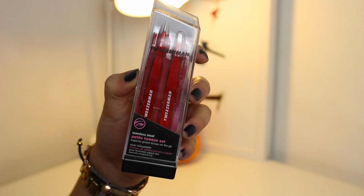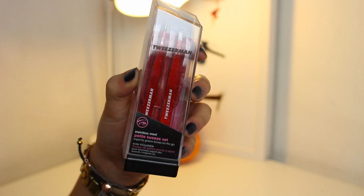These ones, which are their petite tweeze set, so slightly smaller than usual and perfect to travel with. And I've actually got a personalised pair which you can get on their website, and I just love them so much. They're like a real nice treat, a personalised item, really great for a Christmas present. And also their Onyx value set, which comes with a pair of tweezers, a magnifying mirror, and their eyelash curlers.